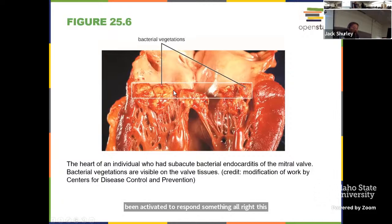In this image, we've got some heart valves with bacterial vegetation, so some growth on here. Subacute bacterial endocarditis of the mitral valve. Here you can see the chordae tendineae, is that what it's called? The heartstrings. We've got bacteria that's a kind of yellowish growth within there.